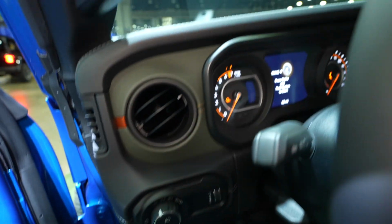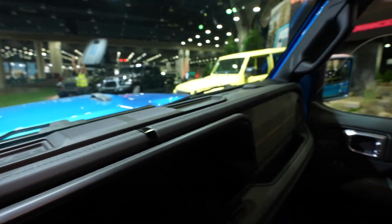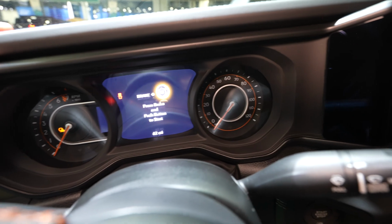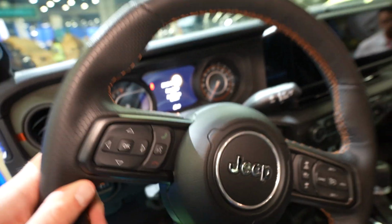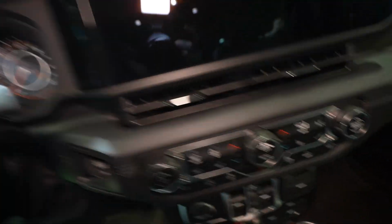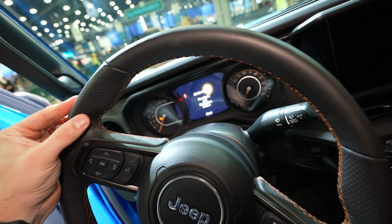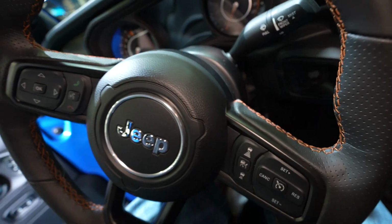Coming up top to the dashboard, there's not really much of a dashboard. You have these storage trays for passenger and driver. Coming down to the instrument cluster, we have tachometer on the left, speedometer on the right, and an LCD screen in the middle. It is the same exact as the outgoing model. Coming to the steering wheel, we have a nice leather wrap steering wheel with mild bolsters at 10 and 2. Mojave orange wrap as well.